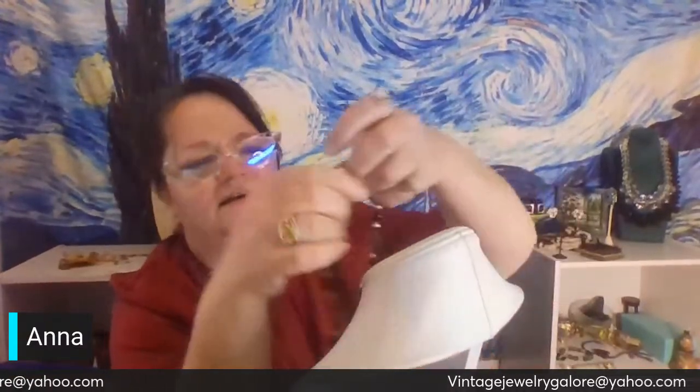Is this what you're talking about? This has to be it, because this is the only gold-filled one. Thank you for that. That helped me. And I don't know what kind of agate this is. But I'll start it. It has pearls on it.